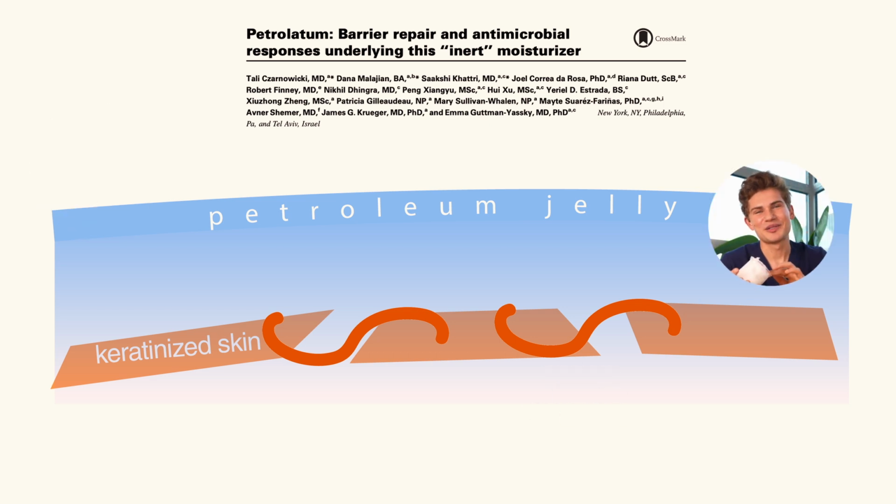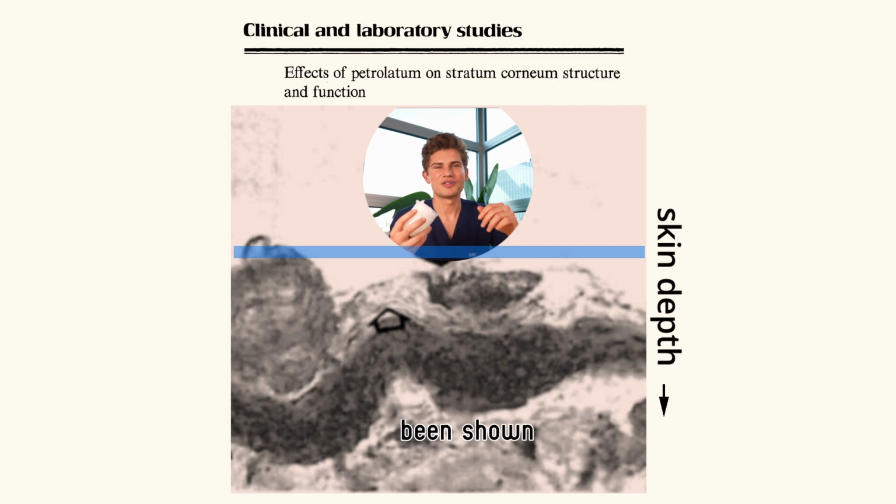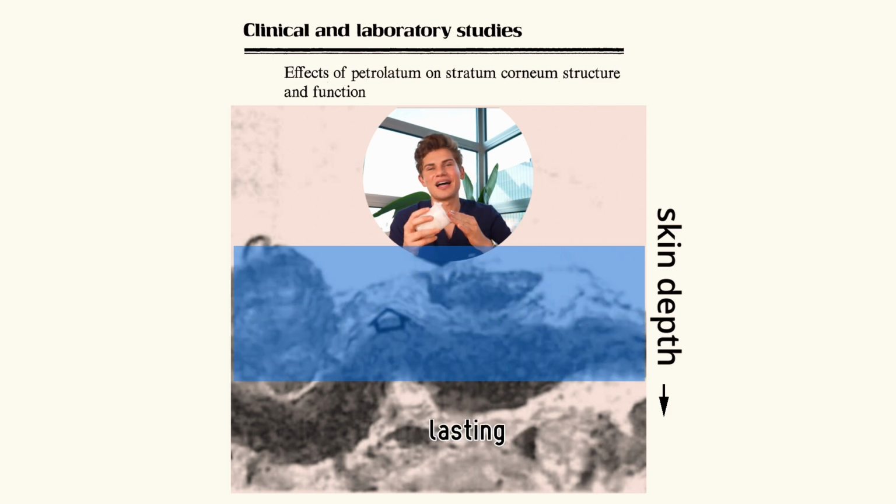The improved barrier also prevents allergens and irritants from getting in, reducing your skin's sensitivity long-term, even after you wash it off in the morning. And petroleum jelly has been shown to penetrate deep into the skin to have lasting effects and improve the absorption of some active ingredients. It definitely does more than just sit on the surface of the skin.